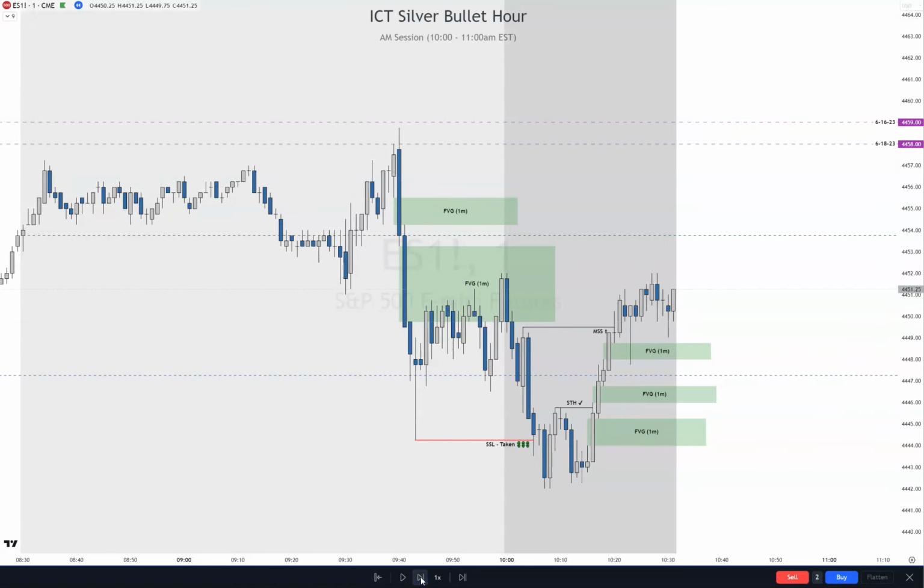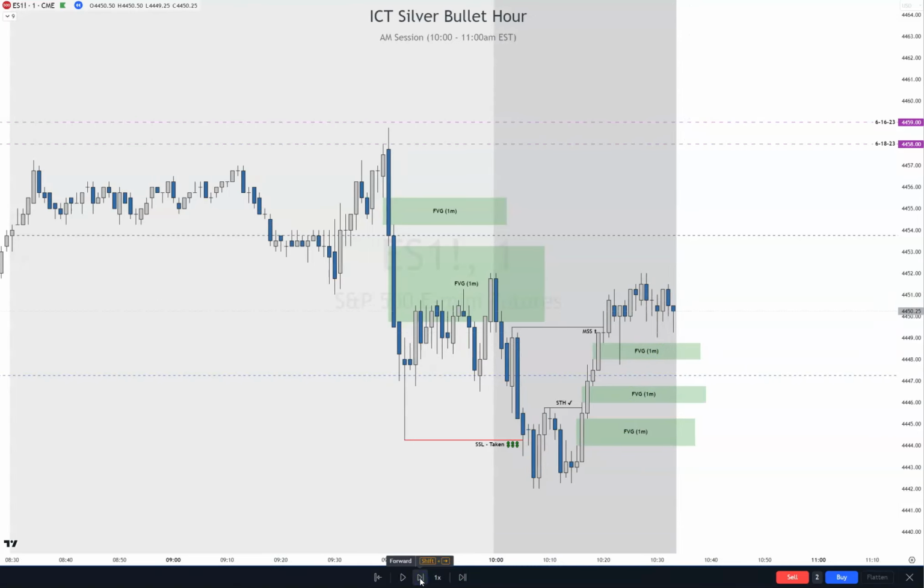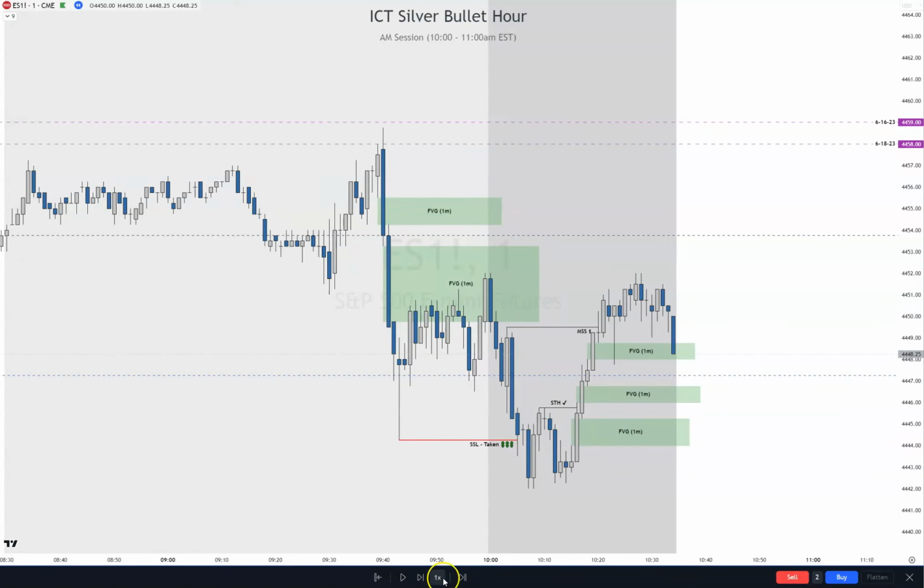Close down there. Get in there. Normally I'd have a limit order right here, but because it's Trading View, I can't do that. So stop. Okay, perfect. All right, so then I'm going to buy 2 right there.